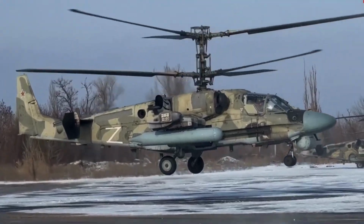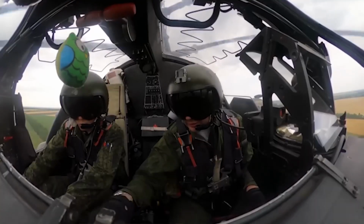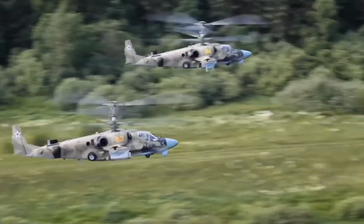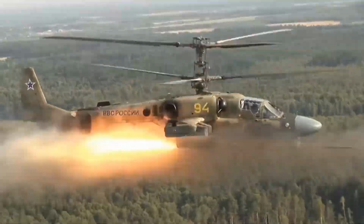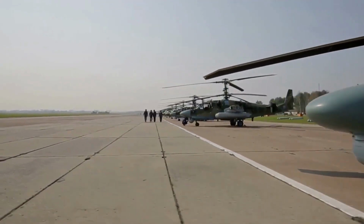The armor of this gunship can withstand hits from 23mm projectiles. Pilots are also seated in ejection seats and can survive being shot down. It's also quite hard to bring down because the Alligator's coaxial main rotors arrangement, which features two 3-bladed systems, negates the need for a countering tail rotor unit, which helps battlefield survivability. Let's now take a close look at this sky monster in more detail.